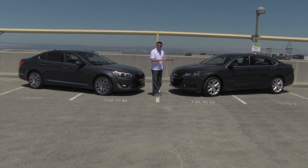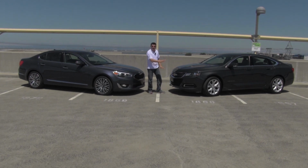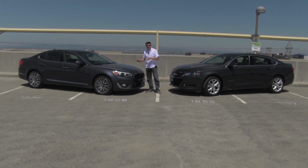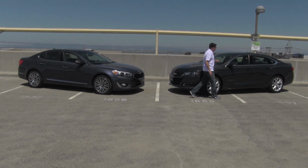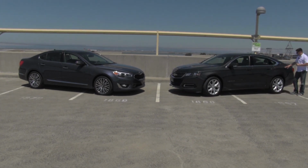Now, in terms of side style, I think I like the Impala better. I think that I dig this whole transformer angular thing going on here, but I also like the Kia Cadenza's simple, elegant lines. I think that I like the Impala's look better, but I think I might buy the Kia Cadenza because I think it might age just a little bit better than that angular front end on the Impala. One thing that I want to point out on the Impala is this really attractive back end here. They have this very attractive character line that goes up and over and gives it a very muscular haunch.